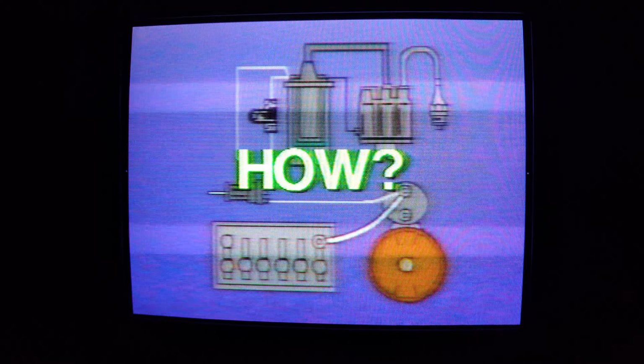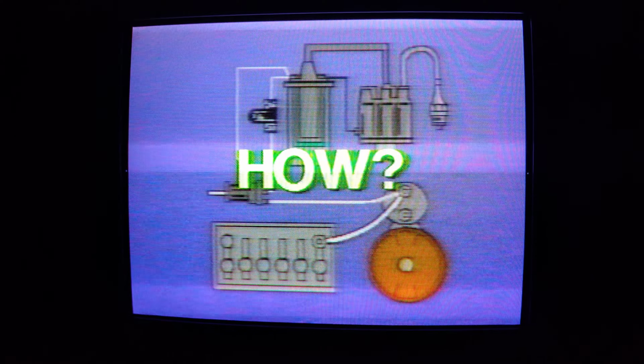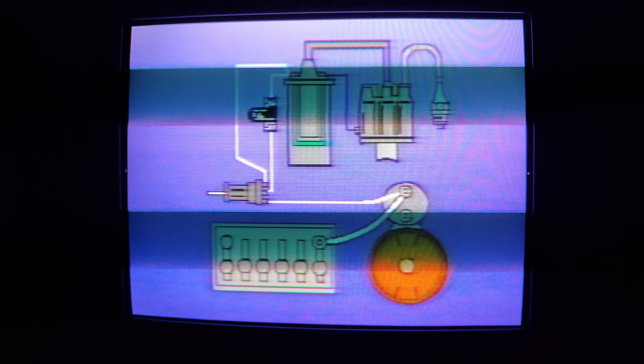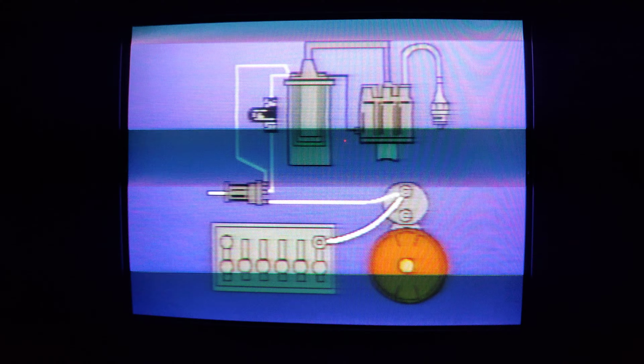But how does the ignition system convert this low battery voltage entering the primary circuit to the high spark voltage needed for combustion? To answer this question, you must first understand the concept of electromagnetism. Scientists have discovered that if an electrical current is sent through a wire, a magnetic field will develop around the wire.